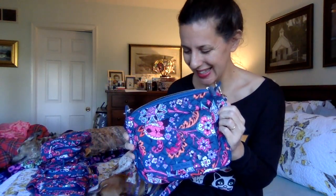And last on the Dragon Fruit Floral incident is the Carson Mini Shoulder Bag. I'm not a big fan of the regular Carson shoulder bag, but I have a few. And so this is a first for me in the mini version, but they didn't make it in the regular size one. Otherwise, I would have gotten that one for sure. But so I figured I'll try this, and it's not bad. It doesn't look bad on for a crossbody.